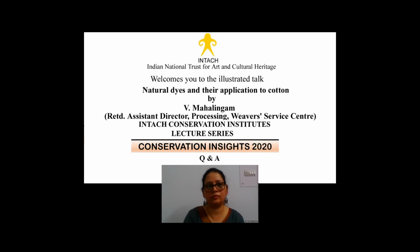Next question. Is there any treatment that can be done to ensure that these dyes do not bleed or fade and last long? And what is the life of these dyes on clothes when used for painting or designs? How long do these dyes last on clothes, and what can we do to ensure that they don't bleed? On the material you are asking? Yes, on cloth, on materials.